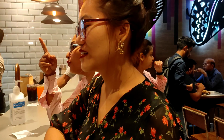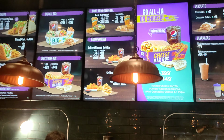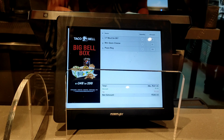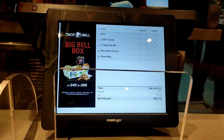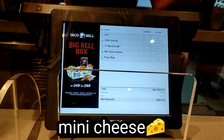Our order just got cancelled, so we are ordering again. We ordered online, but unfortunately it got cancelled and we ordered again offline. So you can even do offline. Here is our order. We took the naked chicken taco, Mexican chicken, cheesy double decker taco, mini chicken and Pepsi.